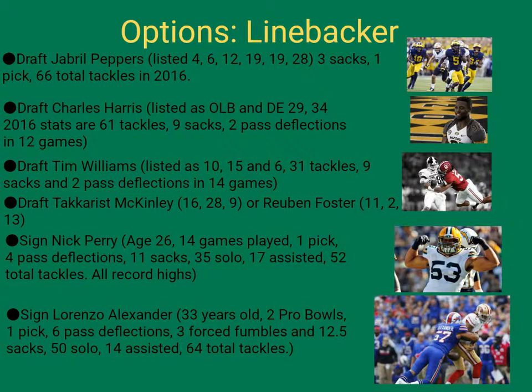But if the Jets don't choose to draft linebackers, they could always go after linebackers in free agency. The first of which, and this is the one I prefer, is Nick Perry. Now, Nick Perry is on the Packers. He's only 26 years old. He played 14 games last year. He had 1 interception, 4 pass deflections, 11 sacks, 35 solo tackles, 17 assisted tackles, 52 total tackles. All of that, I believe, were record highs for his career. So he's coming off a record high year.